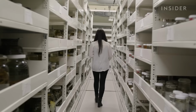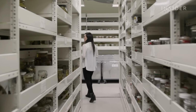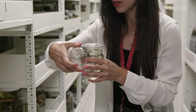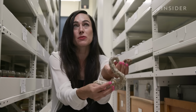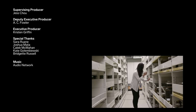Like library books, some of these jars can sit untouched on their shelves for years. But all it takes is a curious person to crack one open, and our understanding of the natural world can completely change. I always think whether it's DNA, whether it's taking the whole specimen to preserve, this thing then didn't just die in vain. It lives on in science forever.